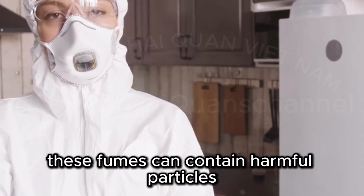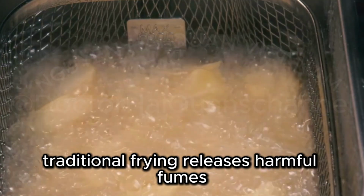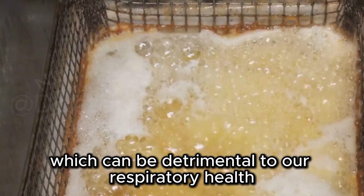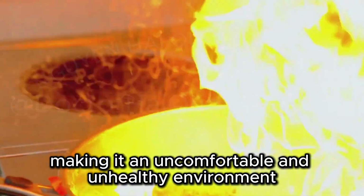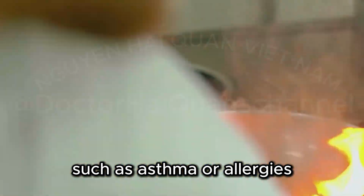These fumes can contain harmful particles that are not only unpleasant but can also be detrimental to our respiratory health. Traditional frying releases harmful fumes and particles into the air. The smoke and steam from deep frying can linger in the kitchen, making it an uncomfortable and unhealthy environment. This is particularly concerning for individuals with respiratory conditions such as asthma or allergies.